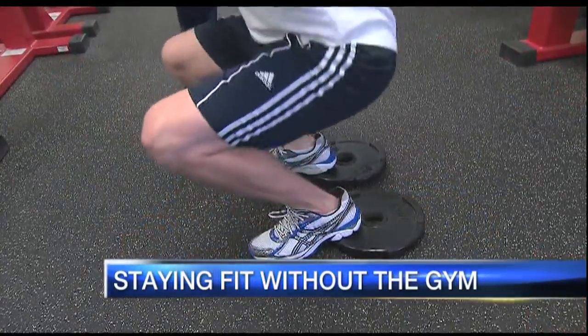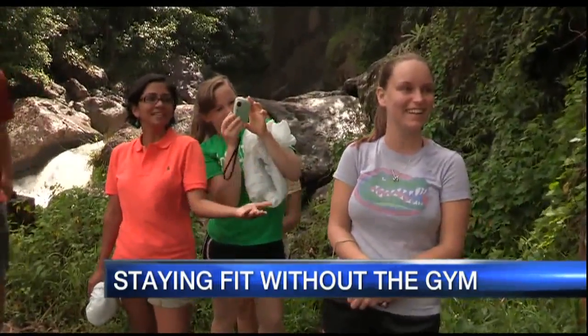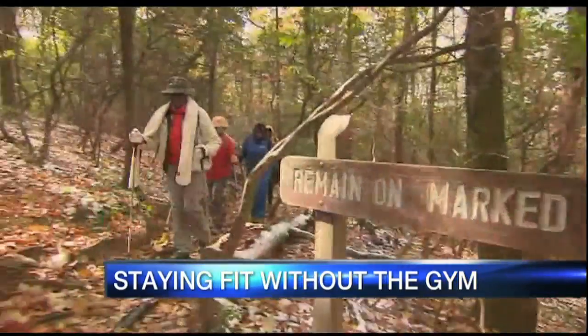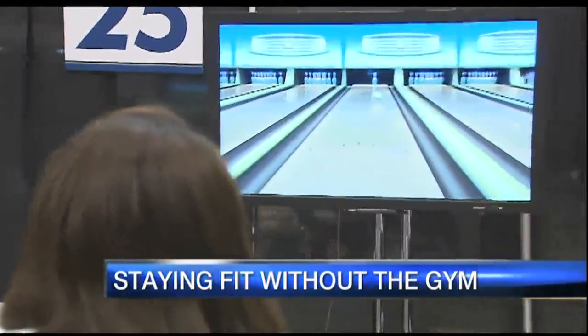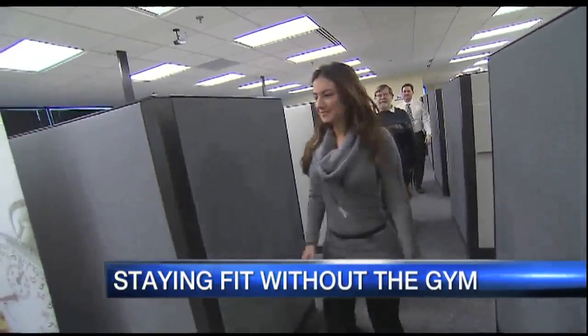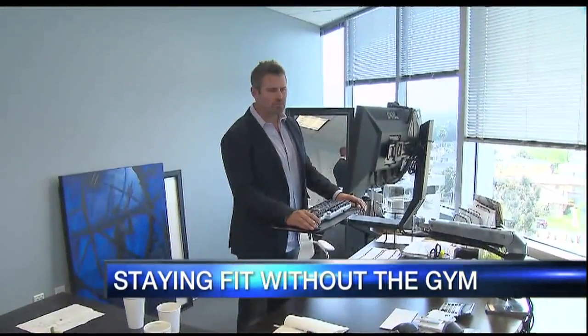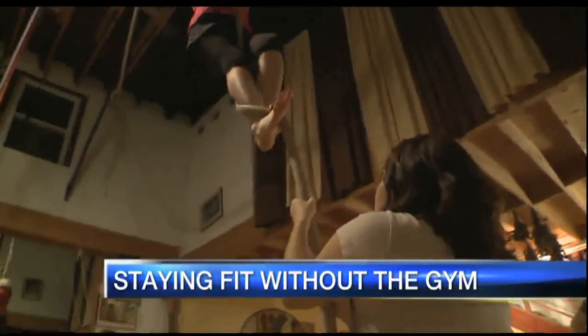Here are some tips from the U.S. Department of Agriculture. Get social. Instead of going out to eat with friends, pick a group activity instead. Go for a hike, take a walk, or play an exercise-based video game. Find ways to move at work. If you can't use a standing desk, you could stand during phone calls or choose a printer farther away from your desk.